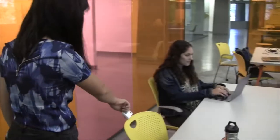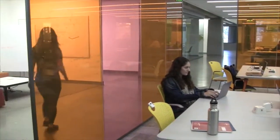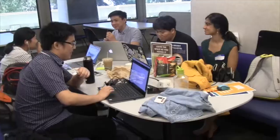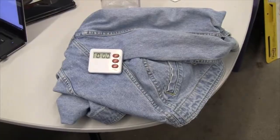Place the timer on your seat and enjoy your study break. Go outside, take a walk. Your mental health comes first. Make sure you come back in time. Once the timer runs out, your desk is up for grabs.